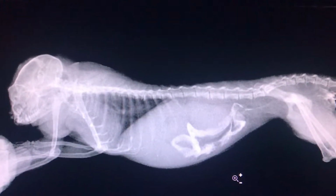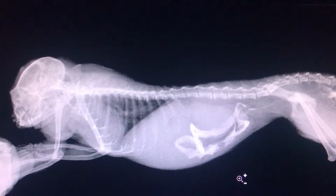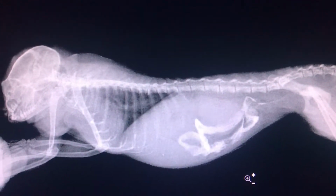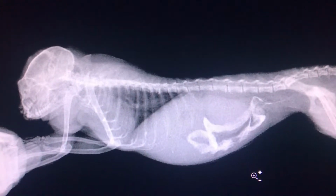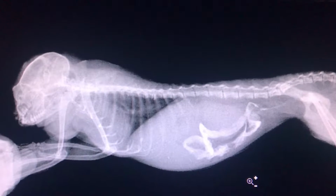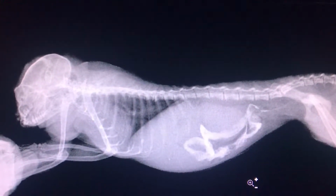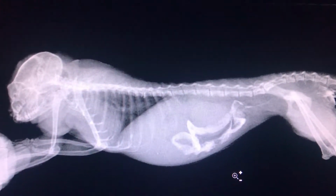Okay, this is the X-ray of a red arm Tamarin. This is actually Daisy Mae, or Daisy Gray, sorry. Things to note: the barium has made its way through. She had some abdominal bloating two or three days ago. We weren't sure. She was sitting still, not moving as much as she usually does. So at that point, we gave her a day just to see how she would do. Sometimes she gets gas, and of course that passes.